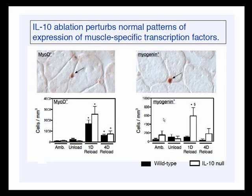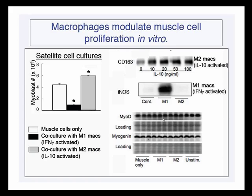So we tried to get at this more mechanistically by looking in vitro at relationships between M1 and M2 macrophages and muscle cell proliferation or differentiation. We isolated macrophages and activated them to an M2 phenotype with IL-10, and showed that they were activated by seeing increased CD163 expression. Or we activated macrophages to an M1 phenotype using interferon gamma stimulation and confirmed their activation by their elevated expression of iNOS.